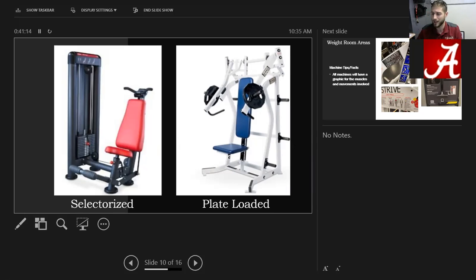The other kind is going to be plate loaded. In terms of actual function, what they do, a selectorized chest press machine is going to do the same thing as a plate loaded machine for chest press. The only difference is one, you put plates on, the other one, you just select the weight you want. Honestly, the difference mostly comes down to preference.